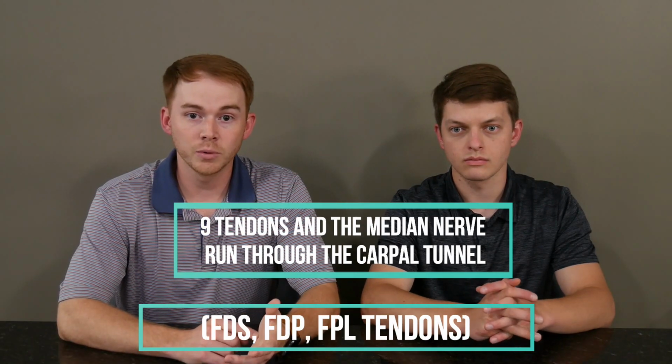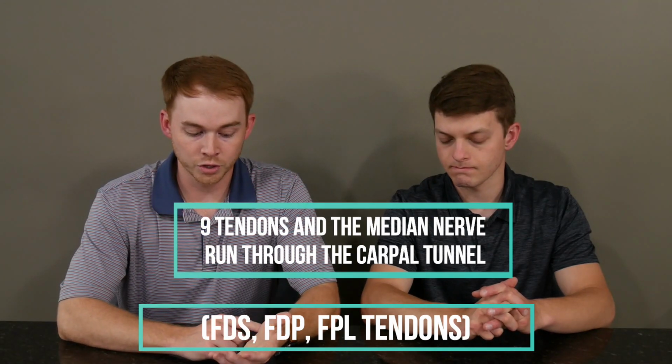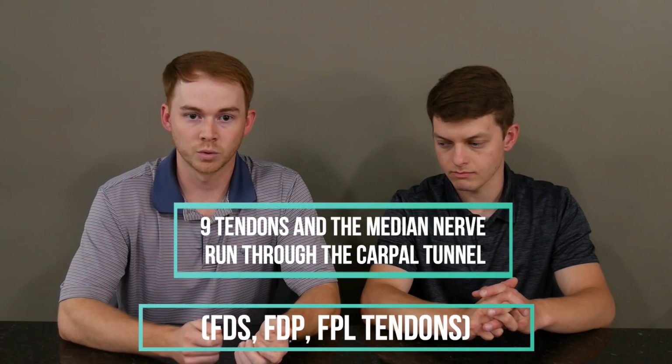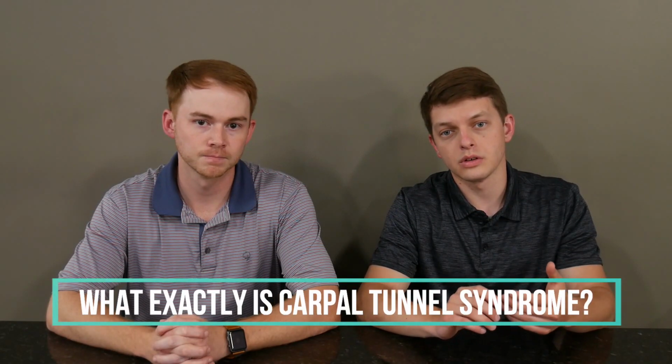And with the thumb, you have the flexor pollicis longus, or the FPL. And of course you have the main culprit, which is the median nerve. Now, what does it mean if someone has been diagnosed with carpal tunnel syndrome? That means for whatever reason there's pressure on the median nerve at the carpal tunnel.